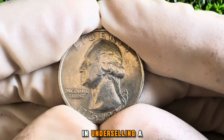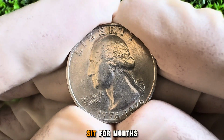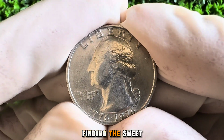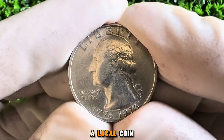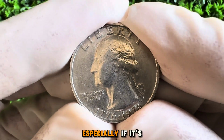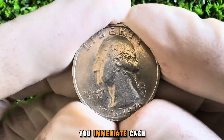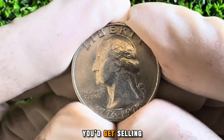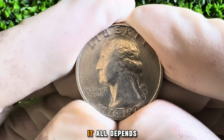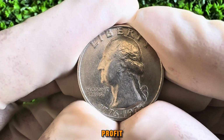There's no point in underselling a valuable coin, and you don't want to overprice and have it sit for months either. Finding the sweet spot is key. Also consider taking your coin to a local coin dealer or coin show, especially if it's a high-grade or rare variety. Dealers can offer you immediate cash, though often at slightly lower prices than what you'd get selling directly online. It all depends on your priorities, speed versus maximum profit.